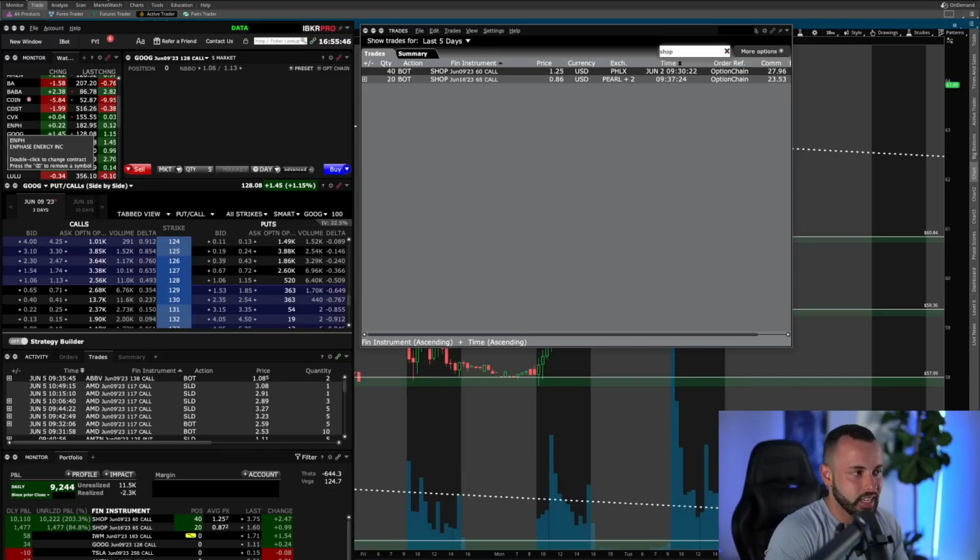If you see on the right side, those are my order entry screens. You can see I bought 40 Shopify June 9th 60 calls at $1.25 back on June 2nd at pretty much the open, right? Because I was very interested in this play. I knew what I was looking for, and I didn't need anything besides the longer term idea to get into this play. I didn't care about my specific entry. I had a longer term picture.